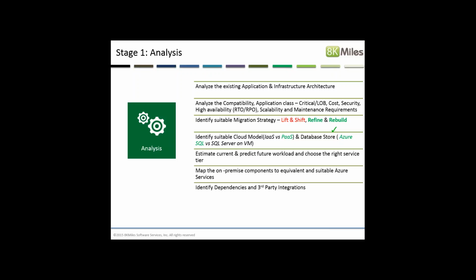But for this particular workload, we took a unique approach by combining refining and rebuilding, incorporating certain key services offered by Azure to make the application more highly available, scalable, and cost efficient. While we do that, we have to identify the right cloud model to port the application and the right database end for porting the SQL Server data to the cloud.